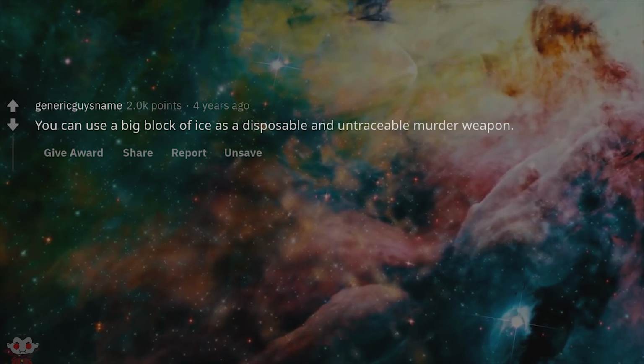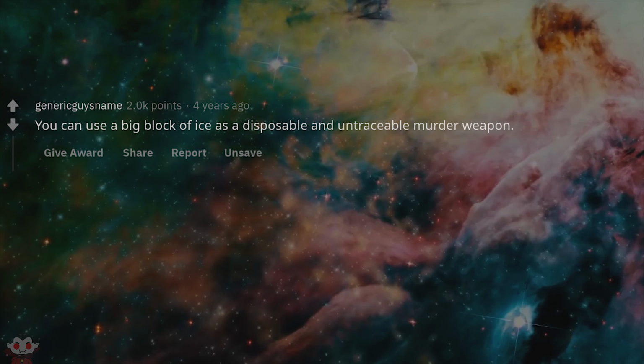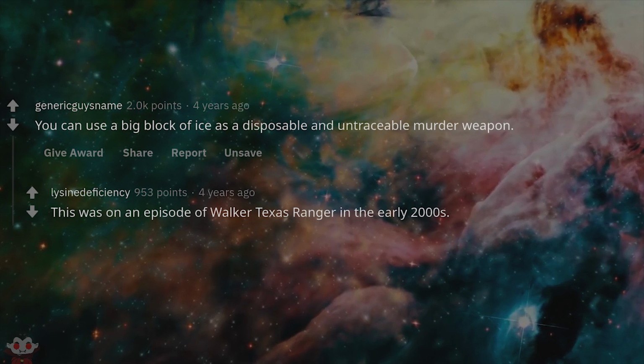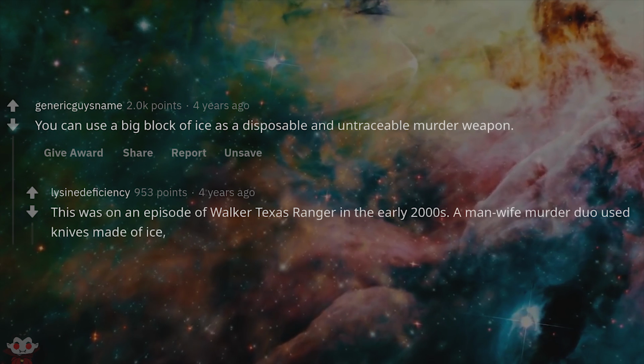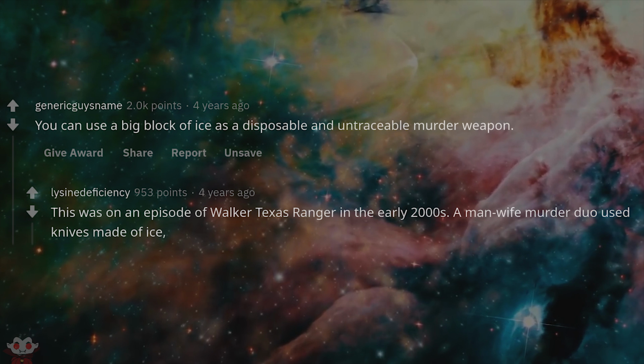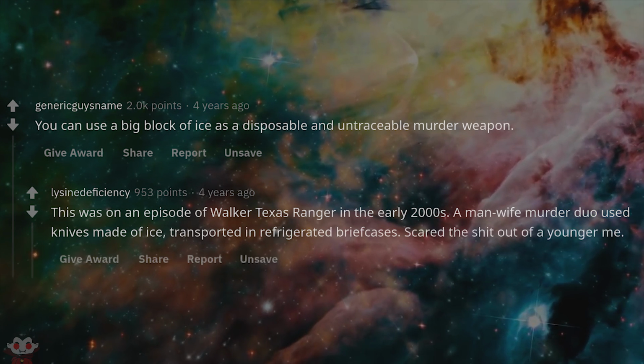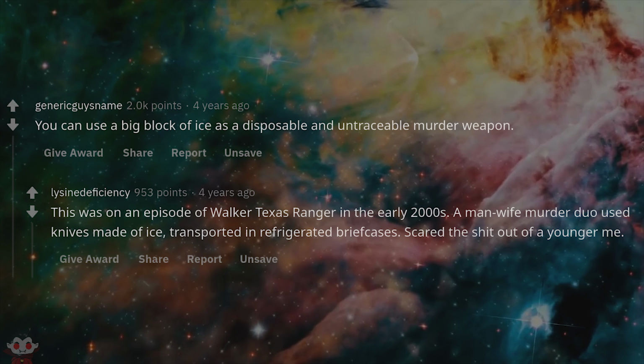You can use a big block of ice as a disposable and untraceable murder weapon. This was on an episode of Walker Texas Ranger in the early 2000s. A man-wife murder duo used knives made of ice, transported in refrigerated briefcases. Scared the shit out of a younger me.